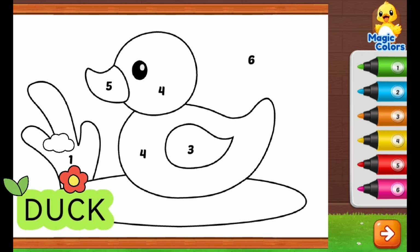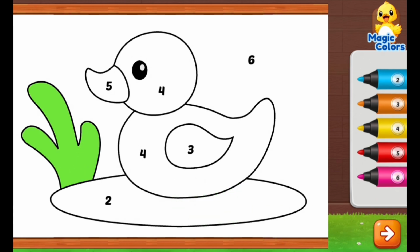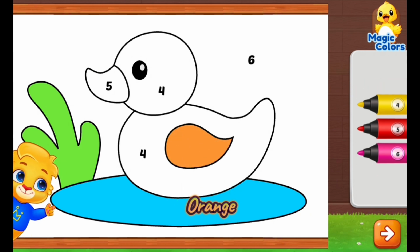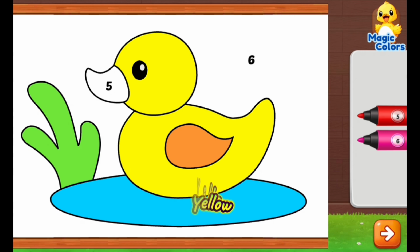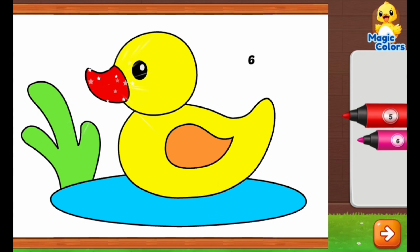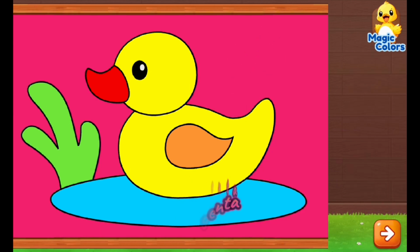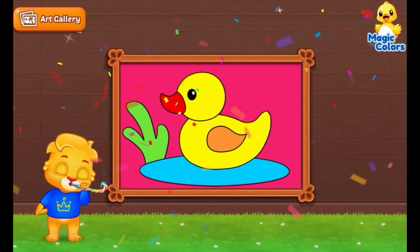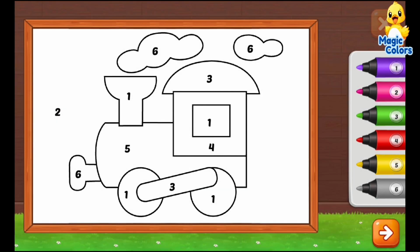The next picture is of a farm animal, a duck. One, light green. Two, light blue. Three, fantastic, orange. Wow! Great! Finished! Thank you!